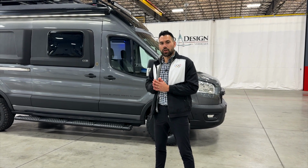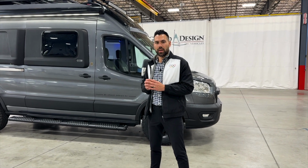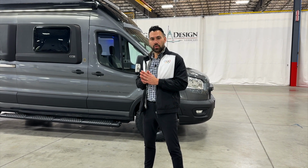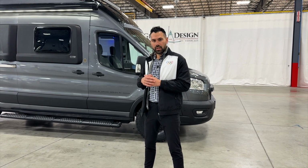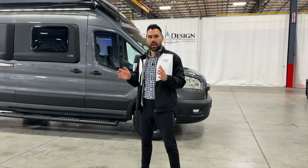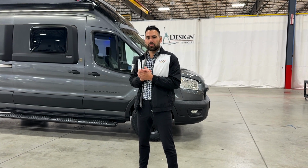This is your 148-inch wheelbase, high roof, long. It's got an EcoBoost engine, 10-speed transmission, all-wheel drive, great platform. We love it. It's gas, a really capable vehicle.